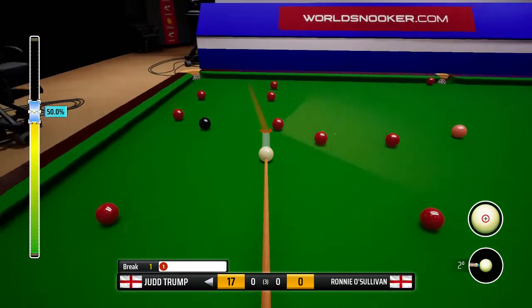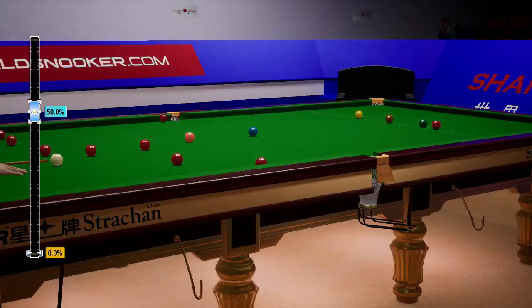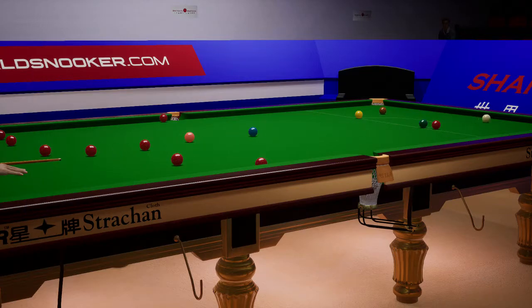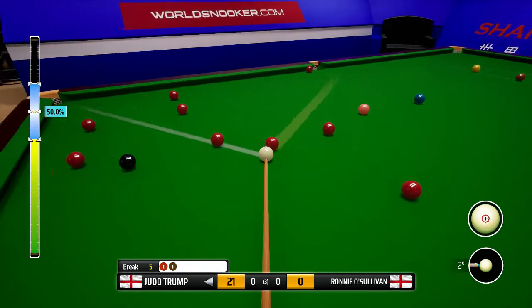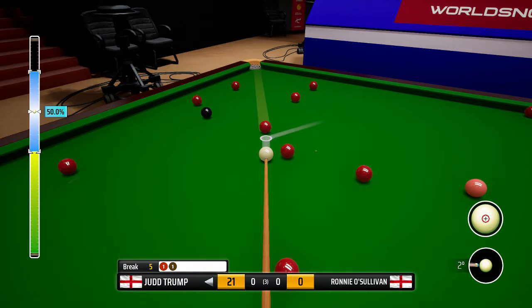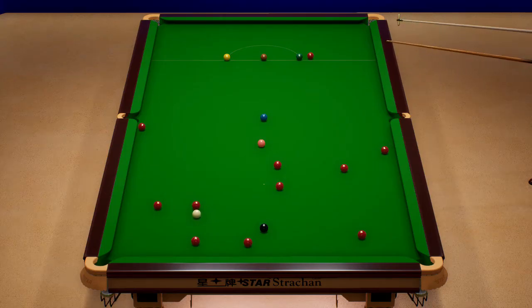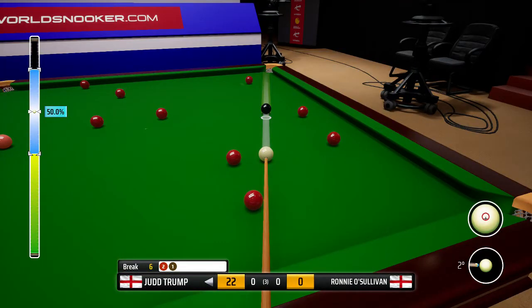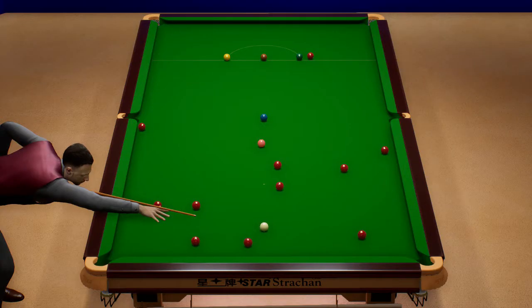One. Tricky pot coming up. And what a beauty he's picked up there. Half a chance and he's grabbed it with both hands. He'll be very happy with the position here. Five. Six. Thirteen.